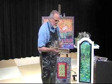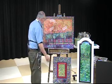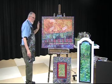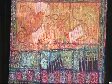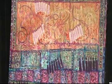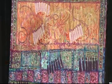Tonight I brought in three paintings. I brought in a couple of abstract religious paintings. This one's called Tablet Number 7. It's a painting that I've been doing for years. It's a combination of spirituality and abstract.